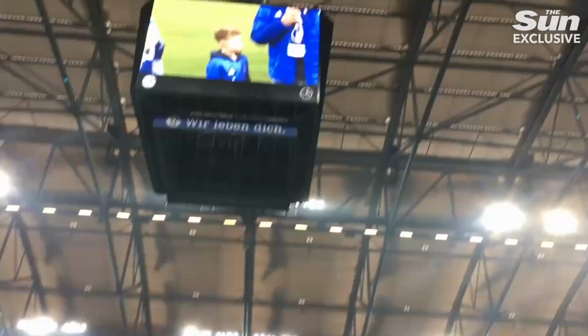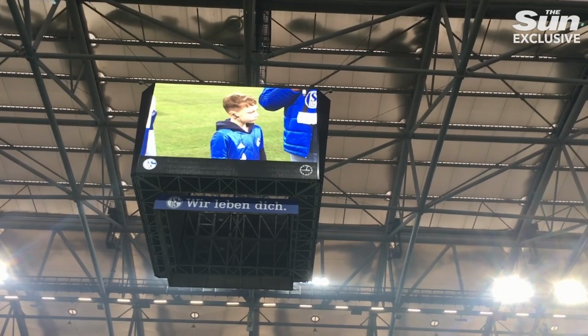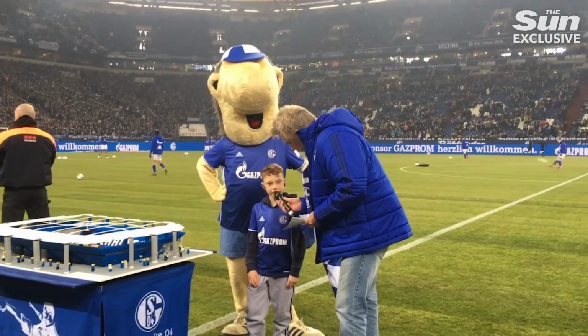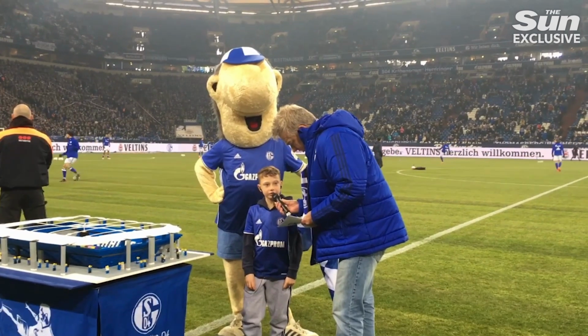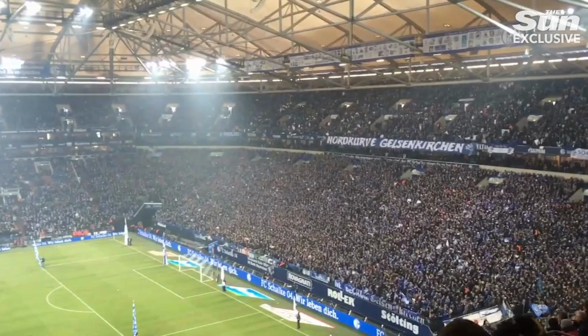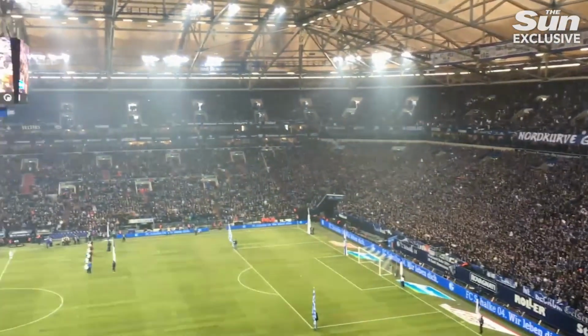This moment here was one of my favourite moments, because it was the first time I ever went out on a pitch and I spoke in front of the stadium. Obviously, because they have the hanging scoreboard, it was played up there, as you can see. Yeah. And all the fans went mental for it. It was really cool. It was my first time ever doing it, so I was really nervous.